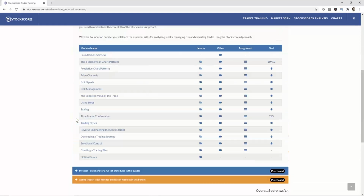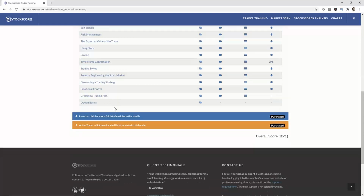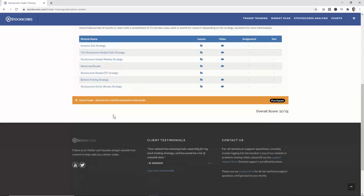Then we have the foundation, where you can learn my theory. In that area, there are written lessons, videos, assignments, and tests. You get a score, and you can assess whether you understood what to do. There are about a dozen lessons there. The longest one is an hour. Most of them are 20 or 30 minutes. Then we have the investor strategies, which is what we talked about last night. These are my rules for when to buy, when to sell, how to manage risk, the process, all that sort of stuff. There are written lessons and videos for most.